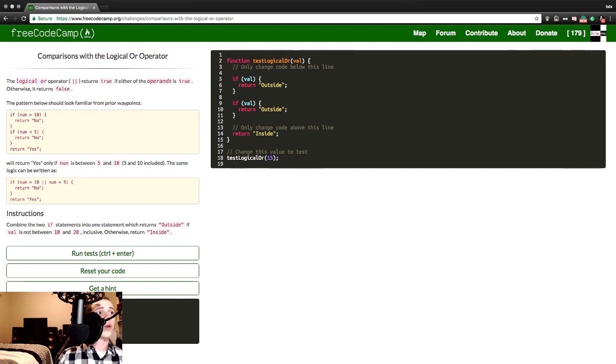Something about OR. The logical OR operator, double pipes, vertical lines, whatever you want to call them, returns true if either operand is true. Otherwise, it returns false. The pattern below should look familiar from our waypoints. If blah blah blah, no. If 5, no. Return blank. Where's the OR? Aha, here's the OR. It will return yes if the number is between 5 and 10, 5 and 10 included. The same logic can be written as number is greater than 10 or the number is less than 5, return no.